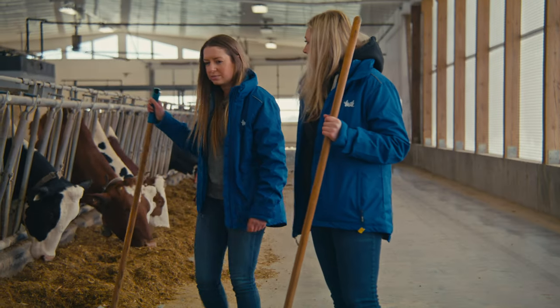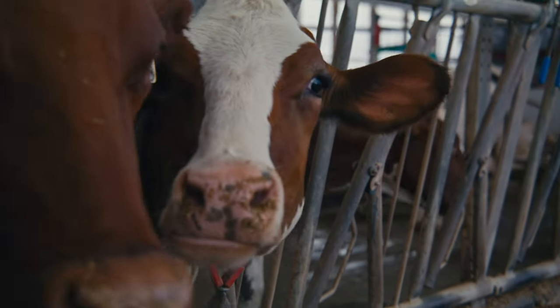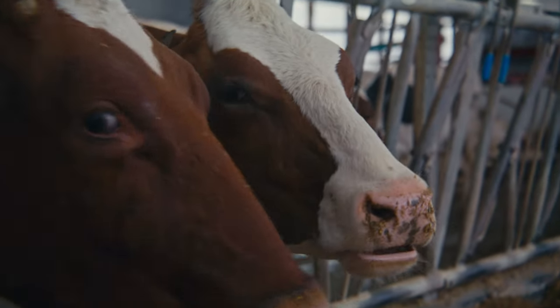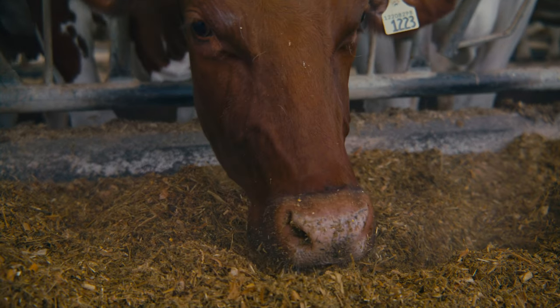You know what's kind of cool? The cows are all eating their feed, but they're actually gonna chew it twice. It's called chewing their cud. So they swallow it, and then to redigest it, they're gonna chew it all over again.